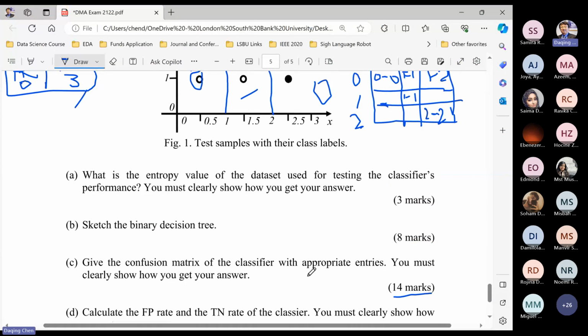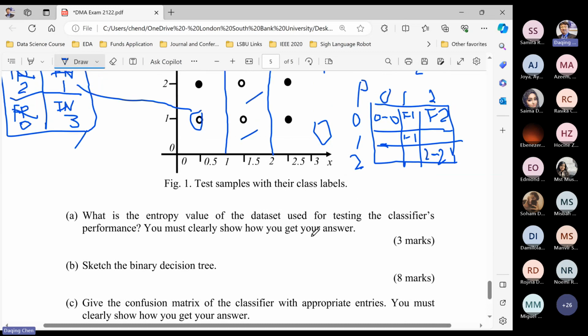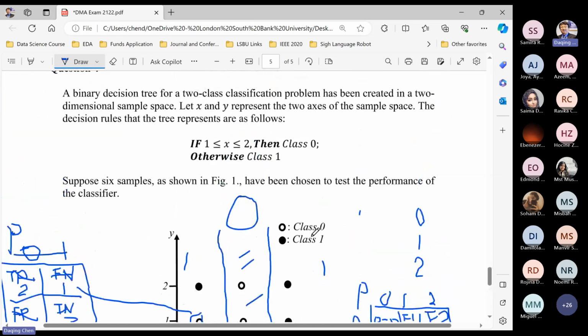Then binary decision tree, and how to create this decision tree. You can do it in 2 ways. One way is like this. So root node, then immediately leaf terminals. Okay. So class 0, class 1. Okay. So what you could put here would be this.